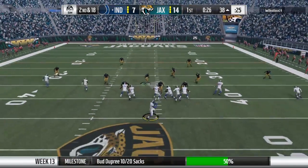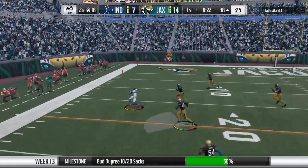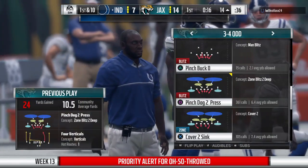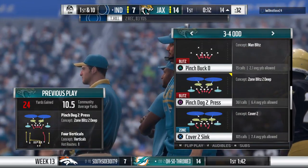And some changes here as the D-line separates some. Throwing the out route, incomplete. That's Hill. And he gets this one all the way down inside the 15. That one goes for 24 yards.